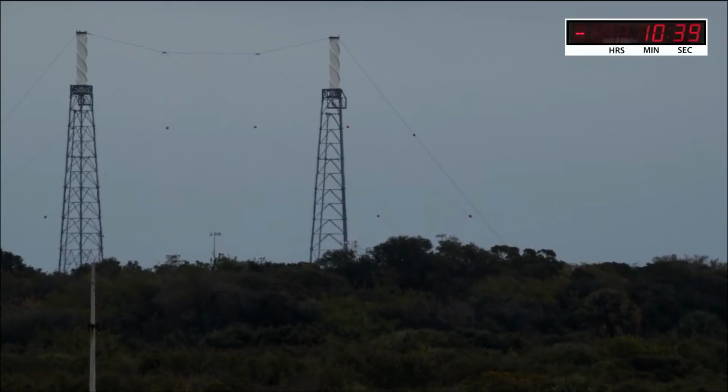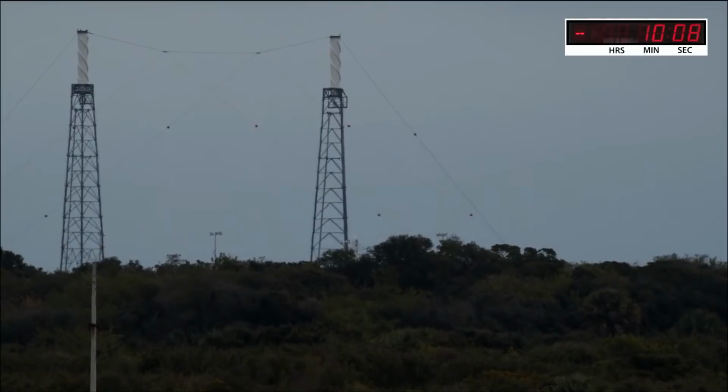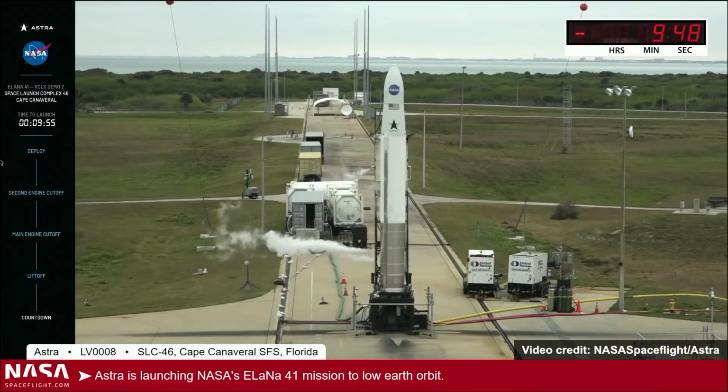Now looking live at Space Launch Complex again. Astra's launch team out in Alameda, California is about to be polled for a go or no-go for launch. We'll stand by for the poll now. Now T-minus 10 minutes. The final poll from Astra's Launch Control Center in Alameda, California resulted in a unanimous go for launch.